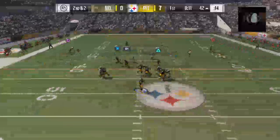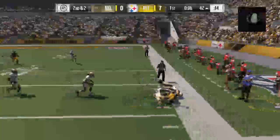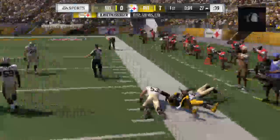Again, it's Roethlisberger. It's complete to Brown, right side. And he's going to get this inside the 30. 15 yards here on the catch and run.